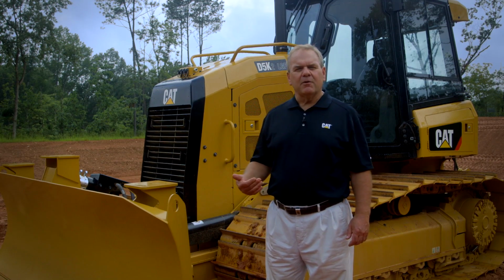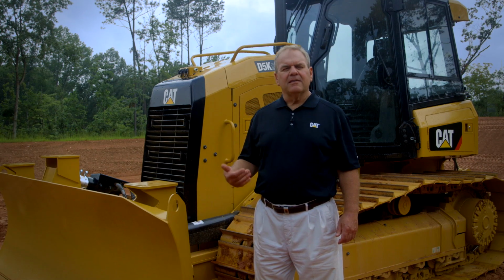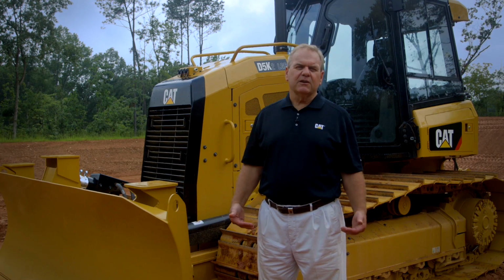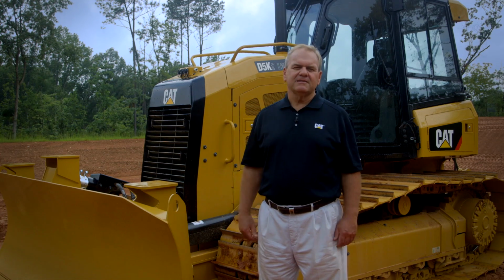We talked about stable blade and the capability it has to allow the operator to do a much better job at his finished grade type work. The fact that it basically replicates the same principle dozer operators have been using for years in grading by the seat of the pants. Stable blade replicates that.